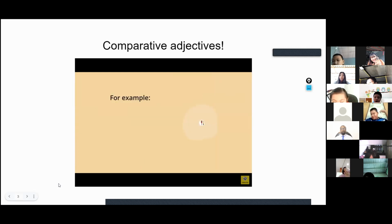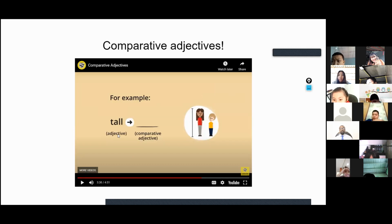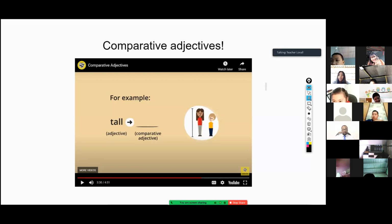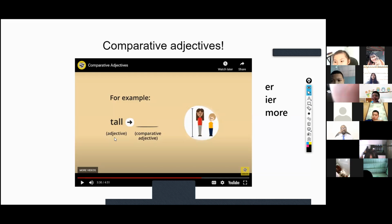For example, tall. Okay, so what does tall become here? Remember the first rule, we can add er. Well, let me write it over here. We have the options of either adding er, ier, or more. All right, so I need someone to help me, okay? What do we add here for tall to make it a comparative adjective? Who can raise their hand? Tall is a normal adjective. Thank you.